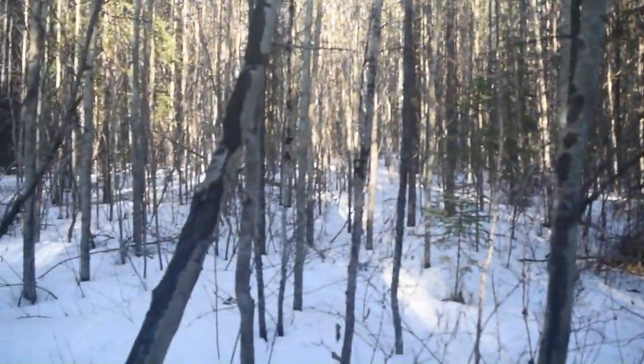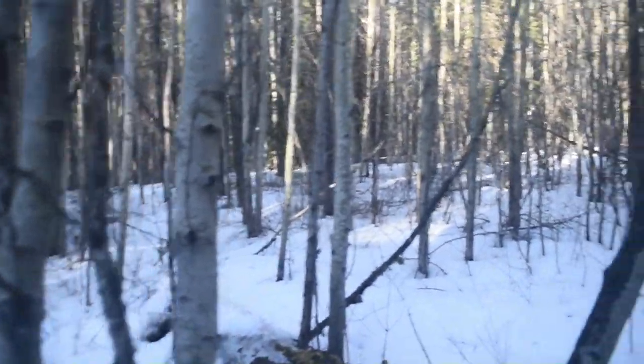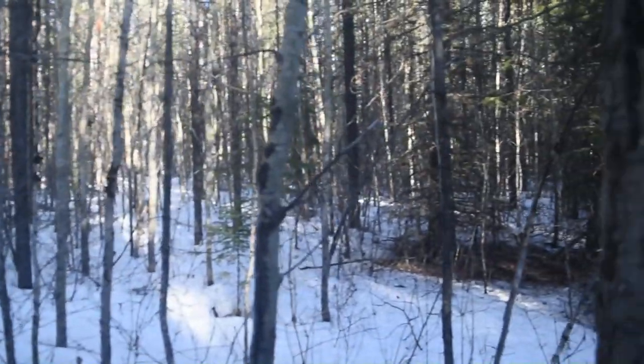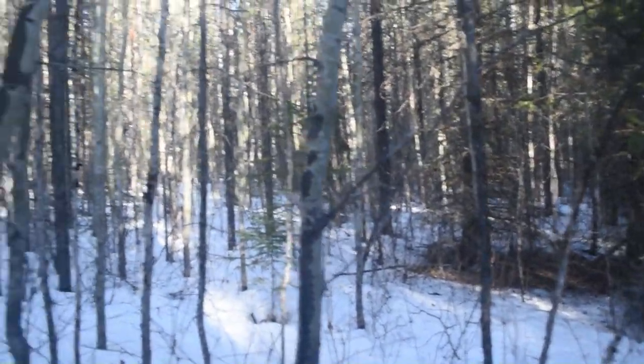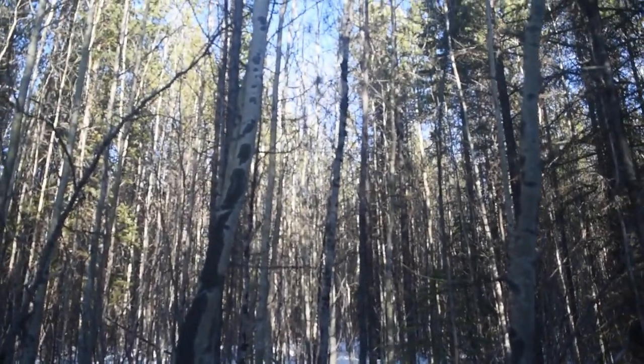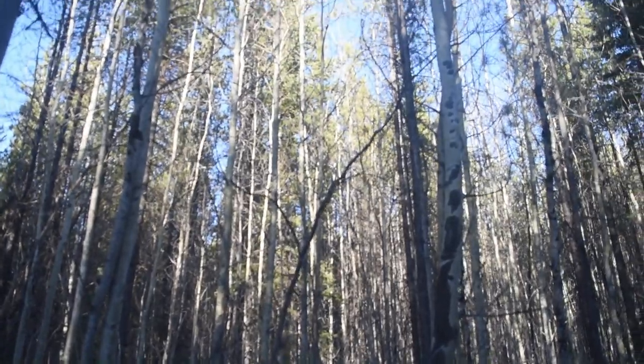This forest is easy to walk through because it's been replanted with pine trees. So there's lots of opening. The only thing that needs to be done is the young poplar need to be taken out so they don't kill the other trees.